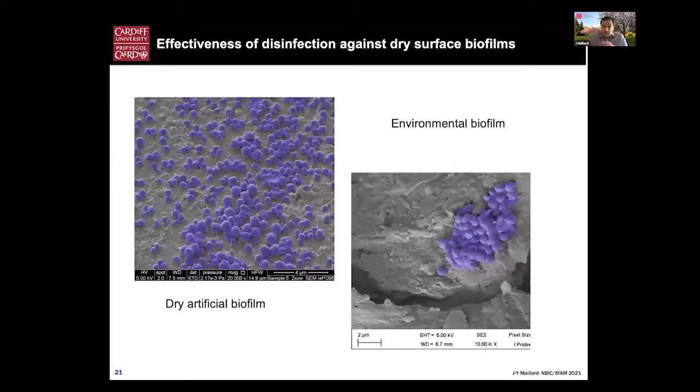So this is what they look like. That's a Staph aureus dry surface biofilm on the left-hand side, from our artificial biofilm we're growing in the lab. You can see those Staph aureus are a bit stressed. They're not really looking that well, but you've also got evidence of lipopolysaccharide. That's compared with some dry environmental biofilms we find. And you can see that, again, there are gram-positives here. Really quite similar in the pictures we've got in both cases.